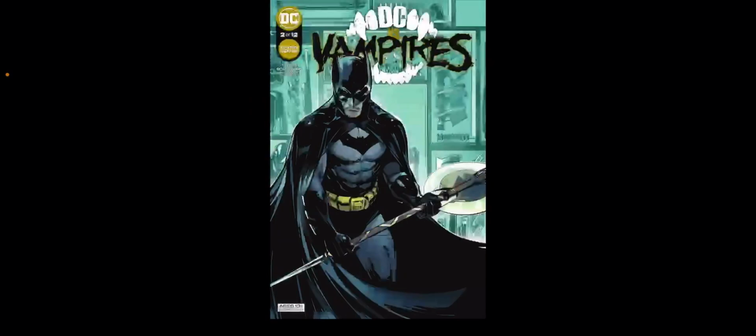So it's kind of an interesting thing with vampires. Even if they rule, they can't fully wipe everything out. They still need humans to survive, unless they can create an artificial blood source or something like that. But anyways, DC versus Vampires issue number 2 was a fantastic second issue in this 12-issue miniseries. I think it was a lot stronger than the first thing.